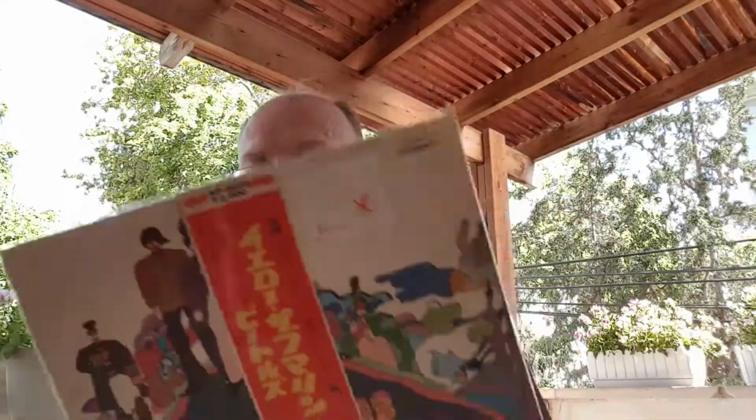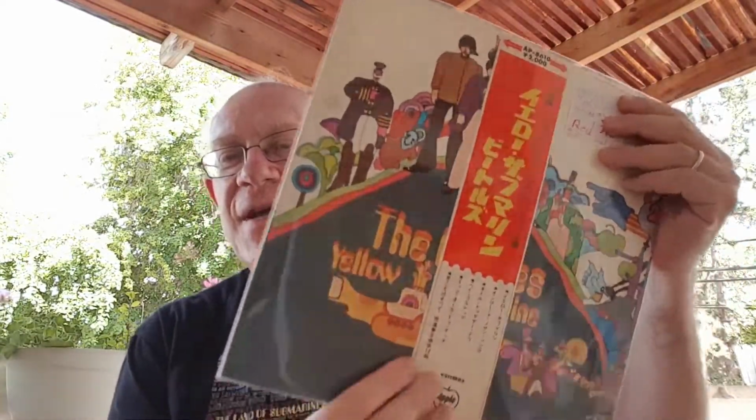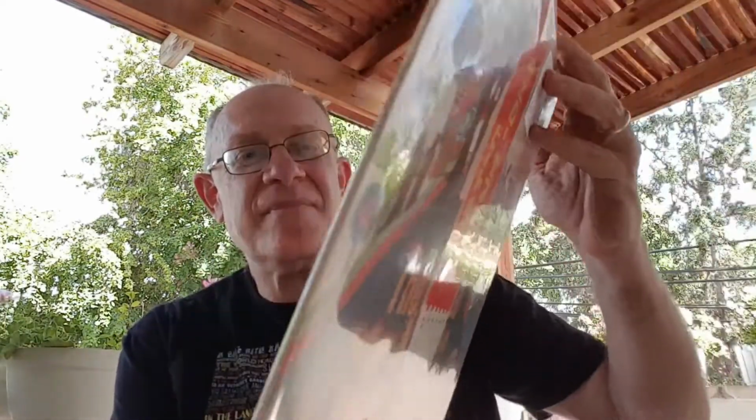to anything here. Okay, next, Yellow Submarine with an original OB on Apple. You see lots of stars for the OB. And the original Apple, this time it's an original Apple, first press, the red vinyl Apple label.